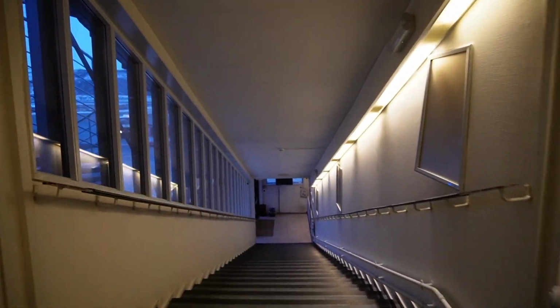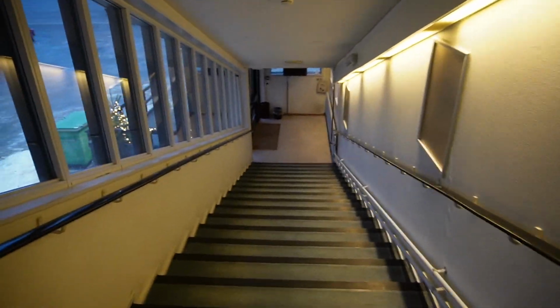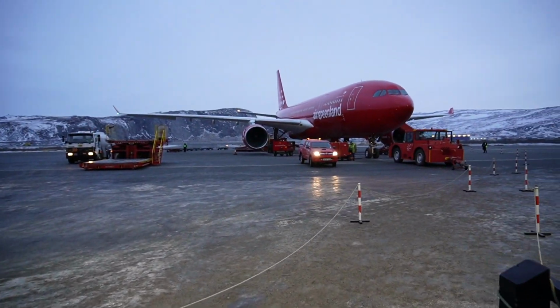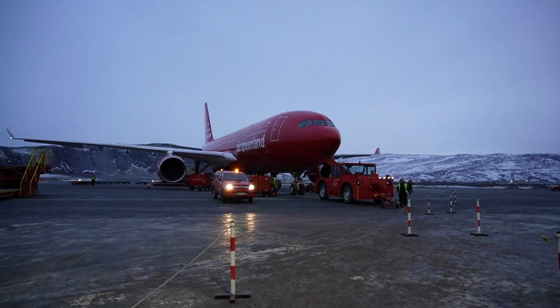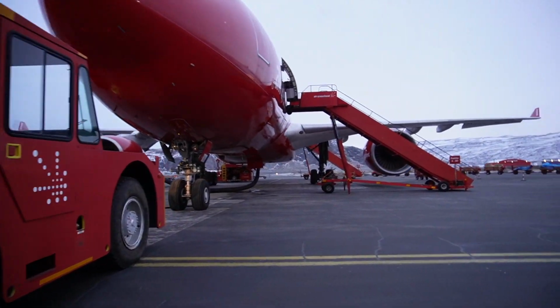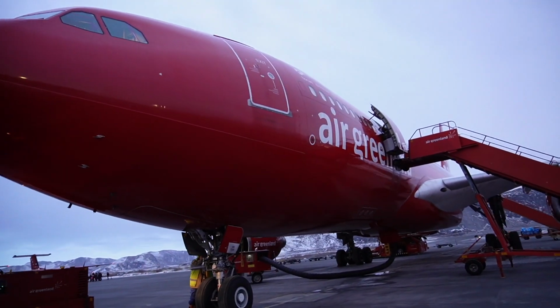Now we're getting ready to board the airplane, taking us down a flight of stairs onto the parking lot where all the airplanes are parked. Going into the large airplane, you also have to walk out on the landing strip or where the airplanes are parked. And then we have 2 staircases leading up into an entrance in the front and in the back.